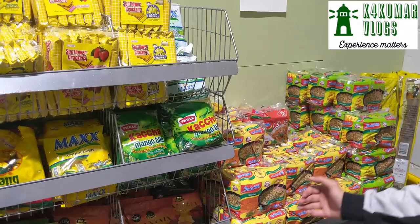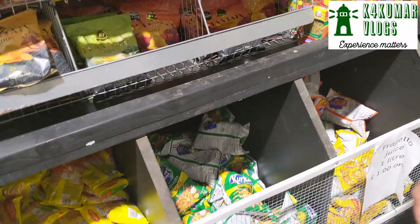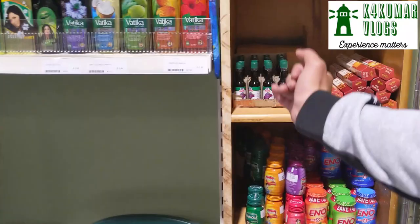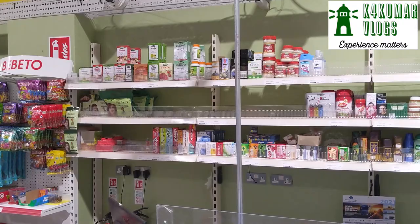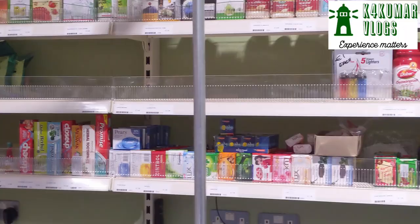Then right underneath we have Indian snacks such as kurkuri. Then Maggi noodles, which is where I have an offer for 5 for €2. And then along this row we have different types of hair products for the ladies, from Vatika to Patanjali, etc. We also have incense sticks here for anyone that likes their houses smell nice. Different types of soaps up on top we have there, from Pears to Dettol to Chandriga, etc. Hair dye for it.